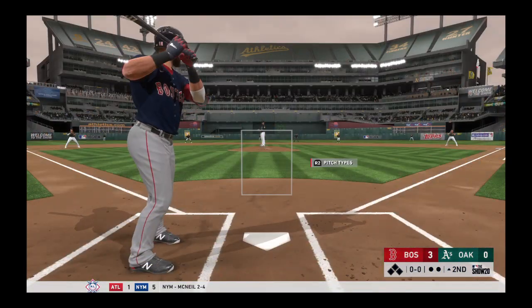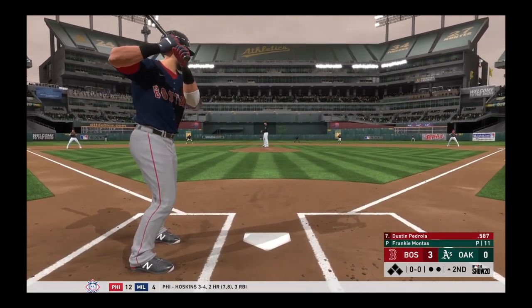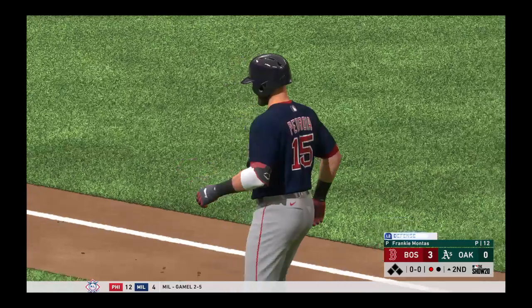Here's the second baseman now, Dustin Pedroia, and he's one of the more dangerous hitters in baseball right now, carrying a 10-game hitting streak into this one. Hot shot to third and handled for the first out.